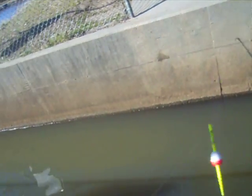How many did you catch today so far? 20, 30. Catch any bass? It's all sunny. I'm trying to find bass, but I can't see any. That's my basic goal for today, is to catch bass, but.